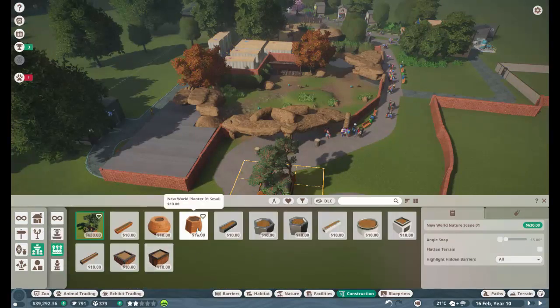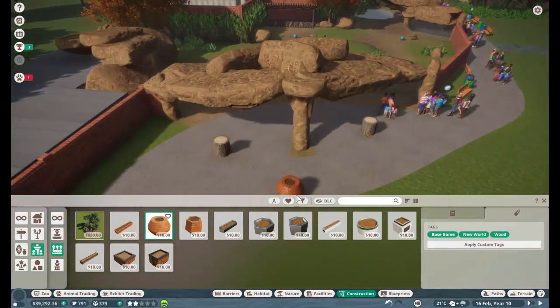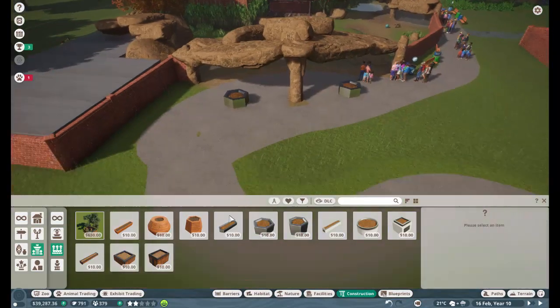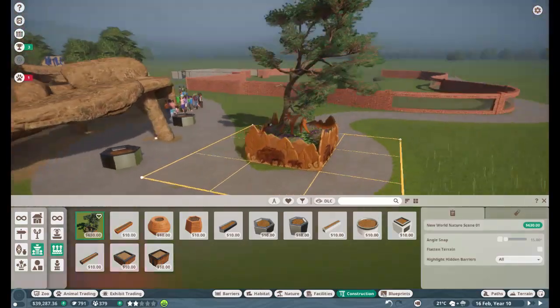You can see I've started to unlock the New World pack, or a New World building pack, so I've got a couple planters and things I didn't have before. In fact, these things are better than those stumps I just put down, and I can put little bushes in them too. So let's go ahead, delete those, and we'll put these guys down, because it'll better cover those little gaps in the pathway. And there's one there too.